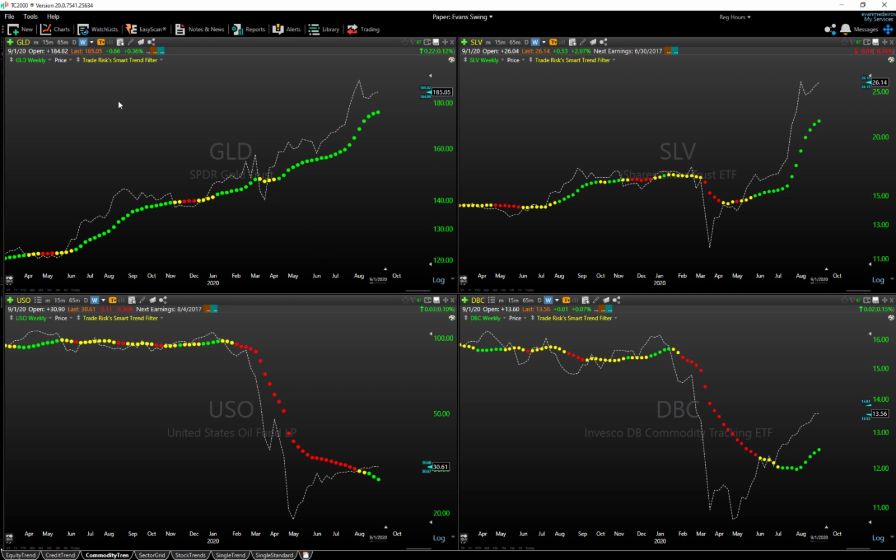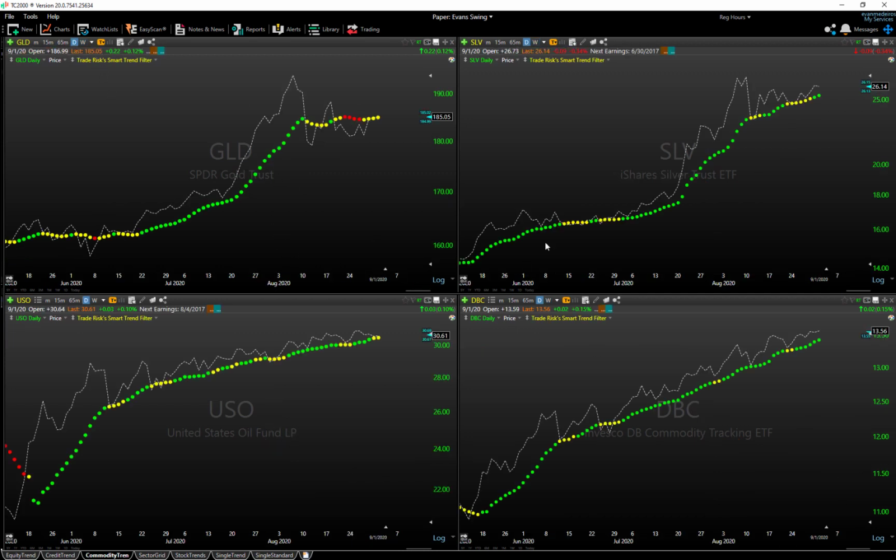Gold, silver, both still in uptrends. USO in a green buy signal here as well. Same thing with commodities. On the daily chart for all these instruments, you can see GLD is still chopping around in its neutral state. We talked about that last week on our weekend video. Silver is back to a buy signal here as of Monday. And again, USO, DBC, all pretty much the same.